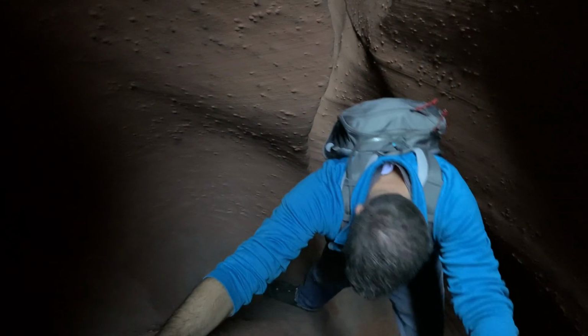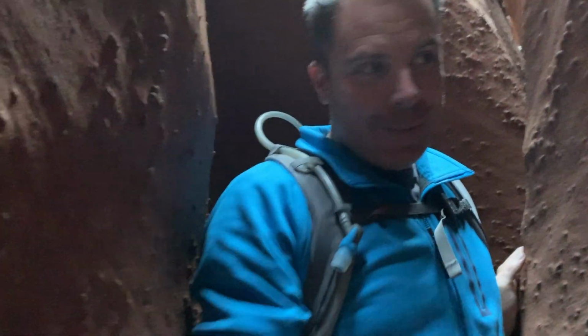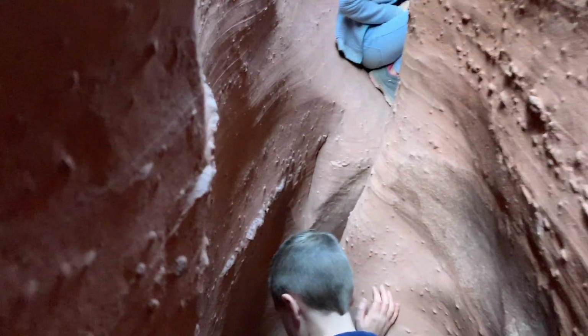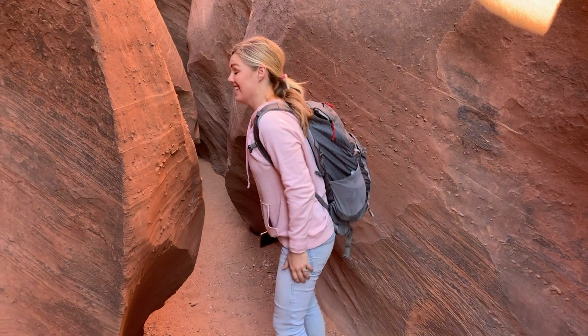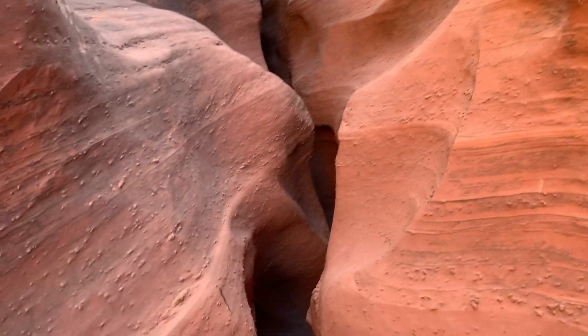So along the canyon here, there's a couple places where you have to do a little bit of climbing. It's really not bad. The kids all made it up without any issue. Made it. Go for it, Max. I'm gonna follow you. I do not do well in that close of spaces. That was really tight.